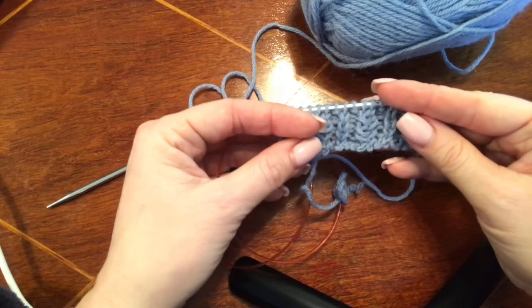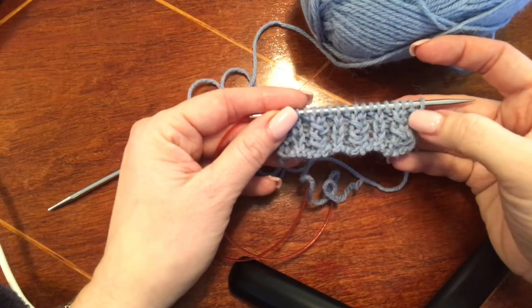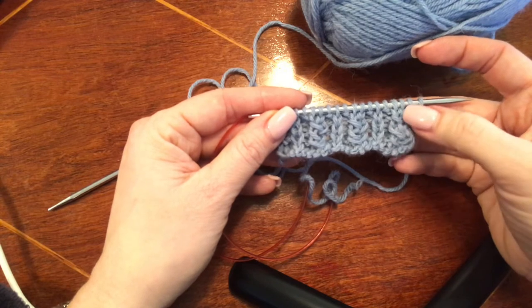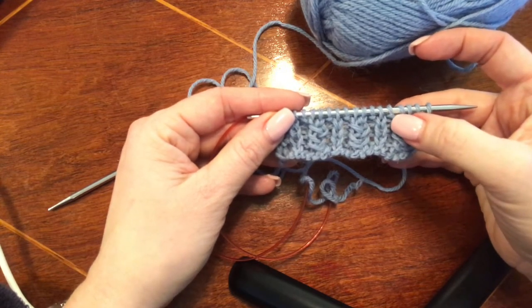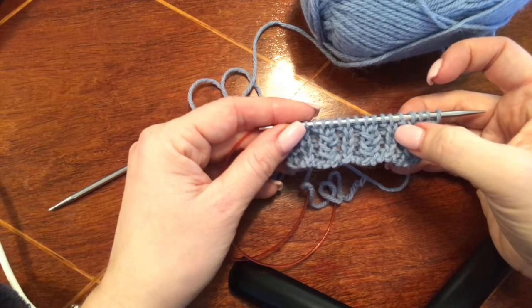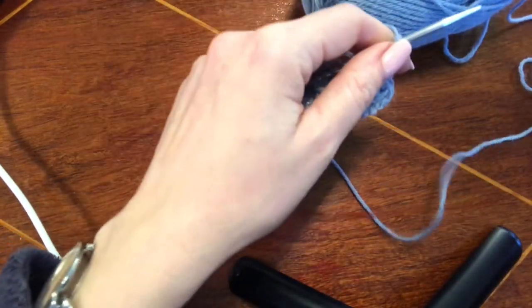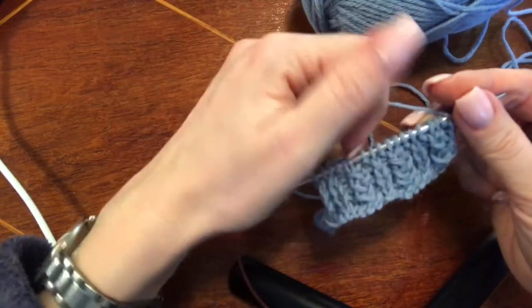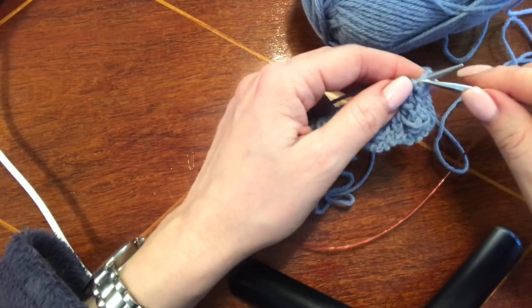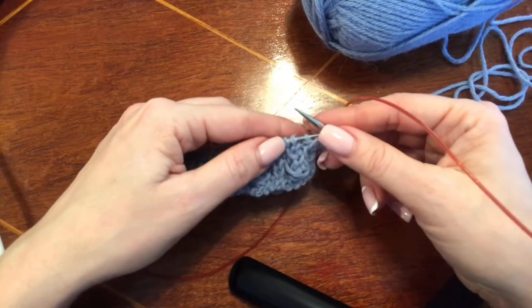Well, this pattern consists of 5 stitches, so it's 2 stitches for the zigzaggy line, then purl, knit and slip, or slip and knit again. You can use it for both rows and for the round knitting. It doesn't change at all. So this is how you knit.